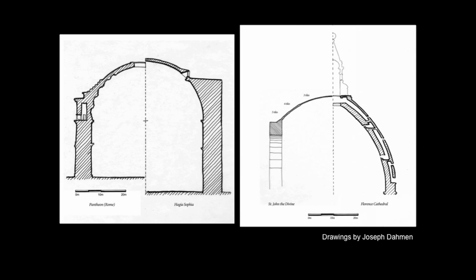If we look at the cross-section of the Guastavino Dome compared to the great domes of the world, like the Pantheon in Rome or the Hagia Sophia in Istanbul, you see that the Guastavino Dome is only about 4 inches thick. It's 3 tiles thick.